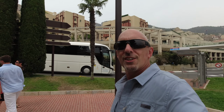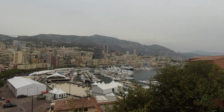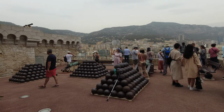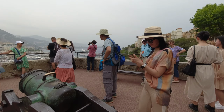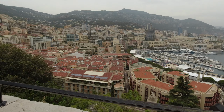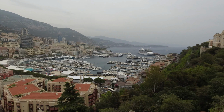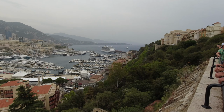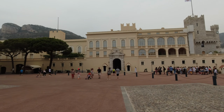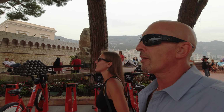They love their Grand Prix statues here. Lookout point we just showed you the pictures of, and behind us here is the castle, the palace where the Prince of Monaco lives, and we see the flag is up now, so I guess he's home finally. He must have been out for breakfast this morning when we got here. We're gonna take a little stroll around the grounds here, see what his backyard looks like.